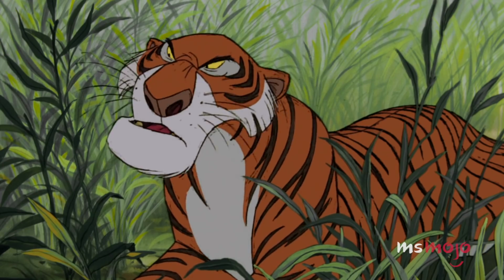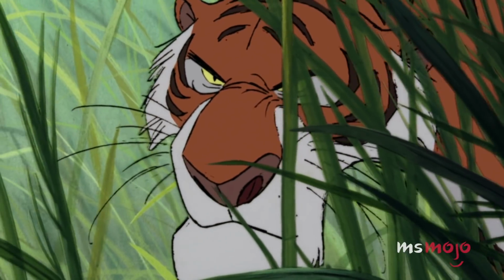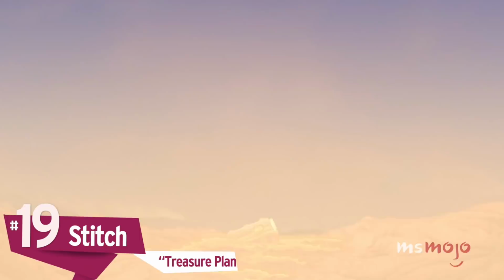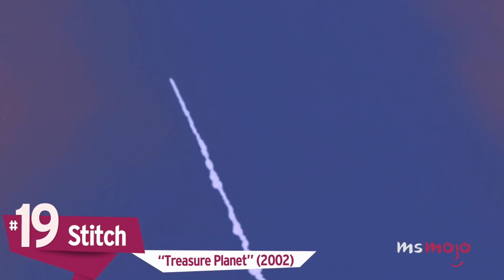What beastly luck. Given how traumatizing her death was, knowing that she may still be out there eases the pain a little. Number 19. Stitch, Treasure Planet.